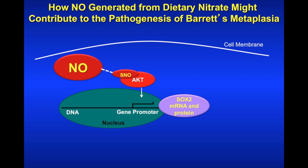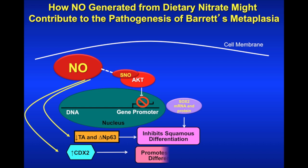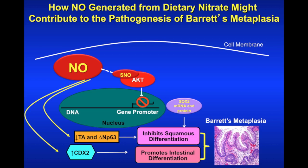Nitric oxide in the esophageal lumen causes S-nitrosylation of AKT, which blocks its phosphorylation at threonine 308 and serine 473. This S-nitrosylated AKT can no longer activate the SOX2 gene, leading to decreased expression of SOX2 mRNA and protein, which inhibits squamous differentiation. NO also decreases the expression of the TA and delta N isoforms of p63, which also inhibits squamous differentiation. At the same time, nitric oxide increases the expression of CDX2, which promotes intestinal differentiation. Conceivably, this combination of events might result in the development of Barrett's intestinal metaplasia.